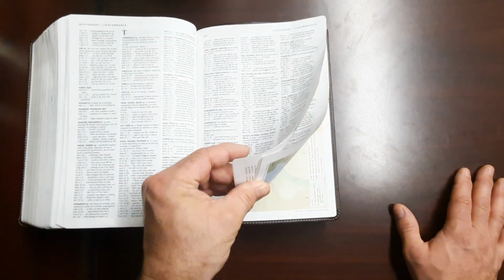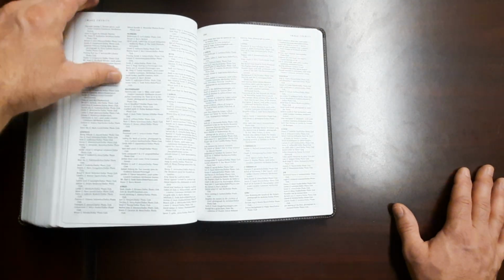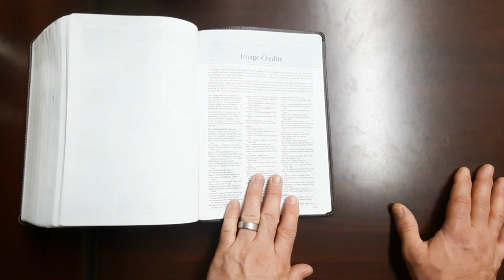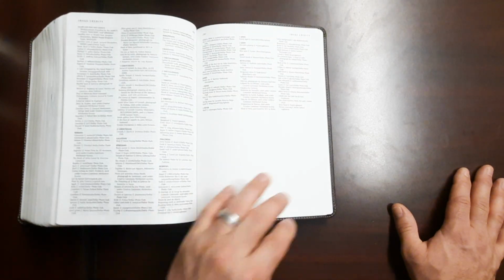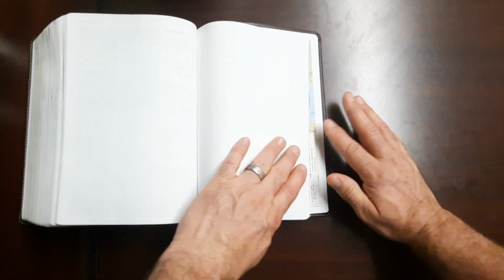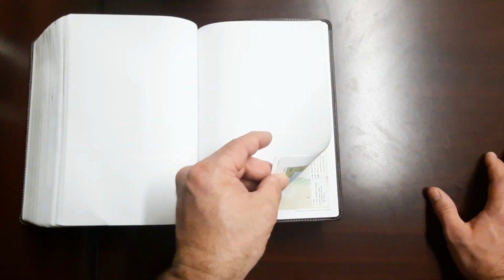I want to see, after the concordance and dictionary, how, there we go. That's what I wanted to see. Now it has imagery credits, and you can go find out who took what pictures, where these pictures were from, and who gets the credit for them. And then you have pages for notes. Obviously, they have about 10 pages back here for notes. I'm not going to count those.